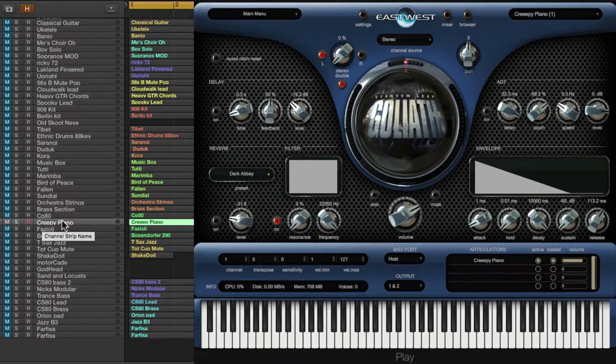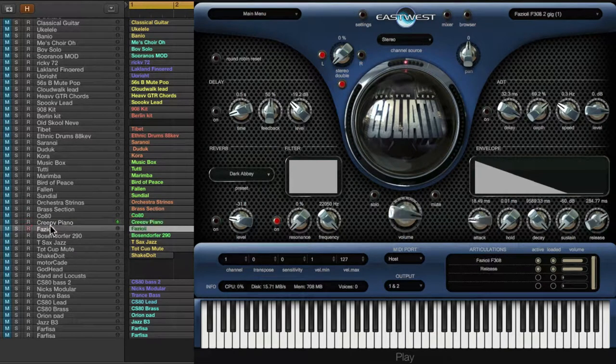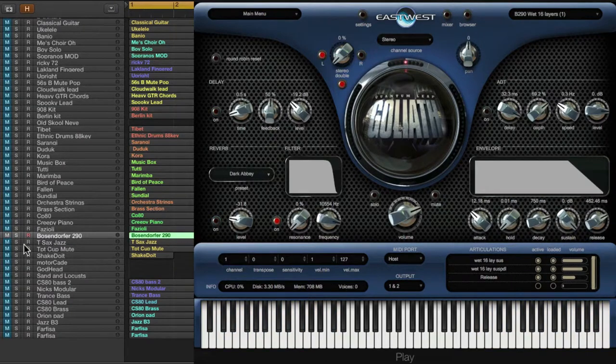Here's an interestingly designed creepy piano. The character of these sounds, just amazing. We have a Fazioli piano. And what I love about this is listen to the distance. There's this warmth to it, and it kind of sets it back. Beautiful. And here's an Imperial 290 from Bösendorfer. It's another grand piano. Very grand sounding piano that has an extended low range.